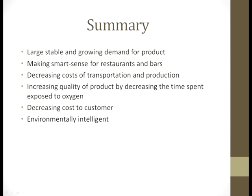So to quickly summarize the video, we can see that there's a large, stable, and growing demand for the product, both in the region and in the market. It makes sense for restaurants and bars to want to switch to this product to decrease costs. It also makes sense for them to want to increase the quality to every customer that they have due to the decrease in time spent by the wine exposed to oxygen. We can see that this could lead to a decrease in cost to the end customer as well, and that it's also environmentally intelligent to go through this process as opposed to lots and lots of cases of bottled wine.